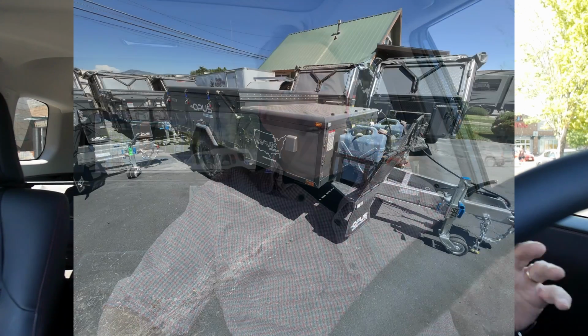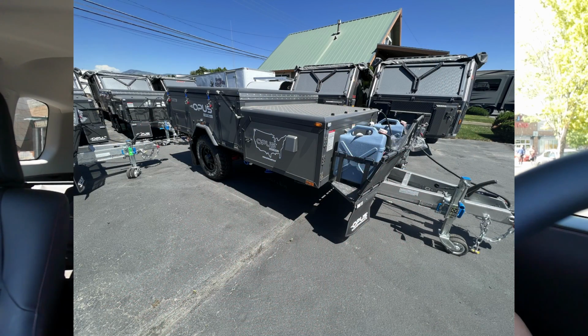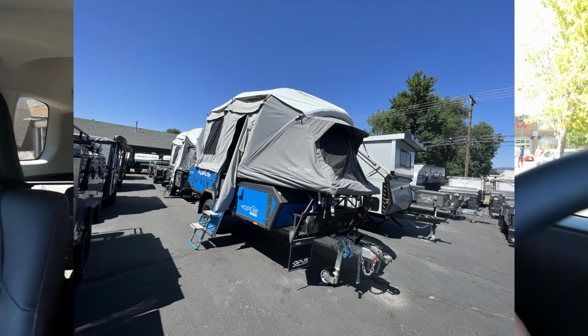I saw one of the coolest RV places. It's kind of an overland RV store. One of them was kind of a pop-top trailer called an Opus, and all these trailers, like the Opus, is actually manufactured in Australia, but it has an independent suspension. It has an inflatable tent that comes up from the top, and they're super light. I think they're a little over 2,000 pounds. So basically towable by any vehicle.